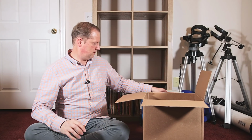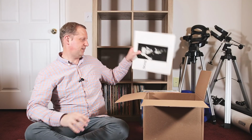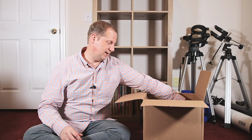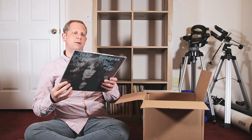Todd Rundgren, Back to the Bars. Sting, Nothing Like the Sun. I think there was a copy of that in the last box. A lot of duplicates. As I said, I just sort of pick things up when I have the opportunity to pick them up for cheap. When I have duplicates, I have duplicates. I'll find something to do with them.